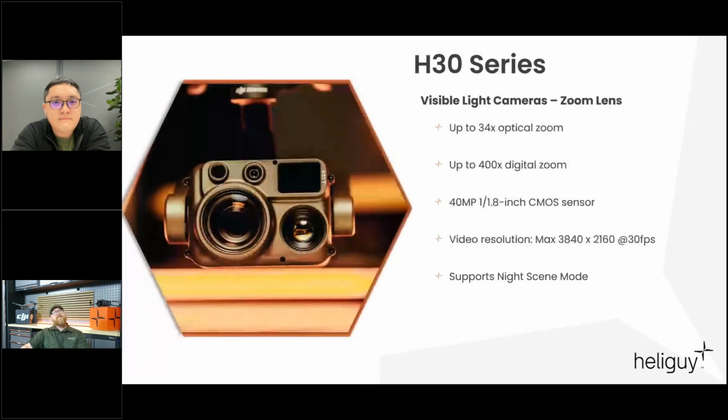Now going on to the zoom lens. The zoom lens has been improved again with an impressive 34 times optical zoom and nearly doubling its digital zoom from 200 on the H20 series up to 400 now on the H30 series. The zoom lens is shooting around 40 megapixels with a 1/1.8-inch CMOS sensor. Again, video resolution is the same as the wide angle camera, shooting 3840 by 2160 at 30 frames per second. And this also shoots the night scene mode.